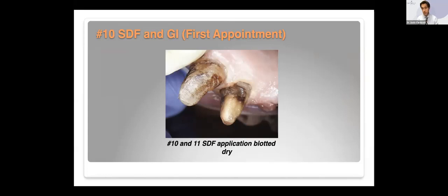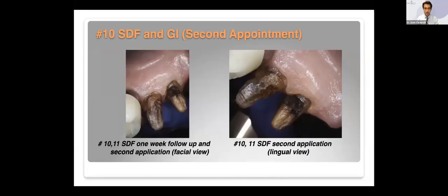I'm going to take a look at it. I might reapply, I might finalize. I just wanted to see what the caries looked like. Second appointment, she comes back in. You can see the darkening of the tooth structure, letting me know that the SDF was working.